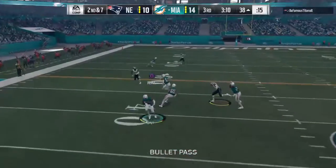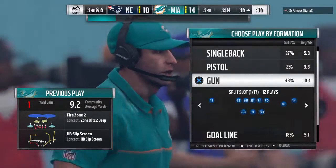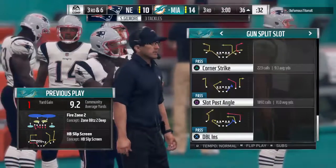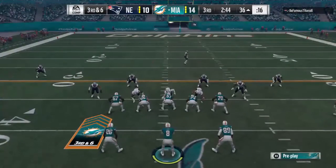Back to throw. Moore. They set up the screen to Ajayi. And here he'll be brought down a little shy of the 35 at the 36. Only a yard there. Sniffed out well defensively, and it brings up third. They'll need to get it to the 30 for a first. This is third down.